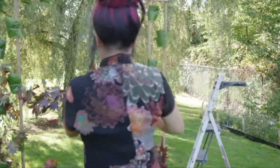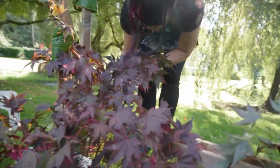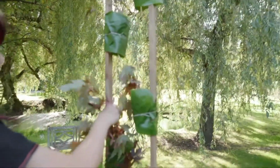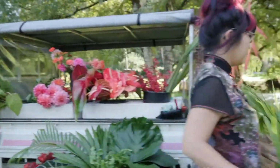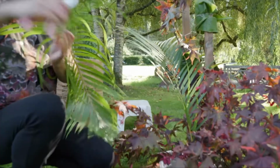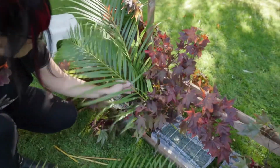Okay. Oh, this piece is really nice. What an incredible array of tropical foliage here. I'm gonna start off with the palm. And it's really starting to take shape. I think the key with this is just really layering in different textures and different colors.